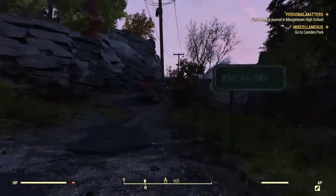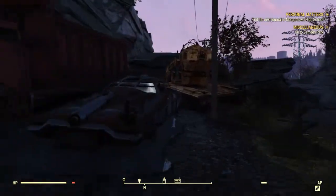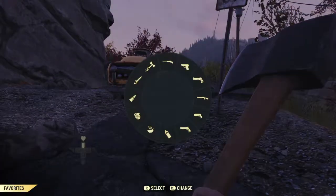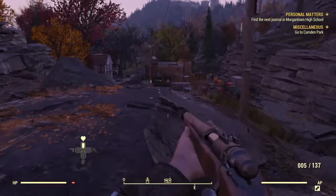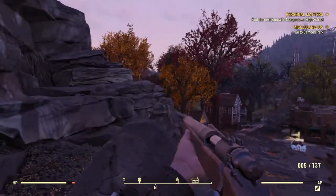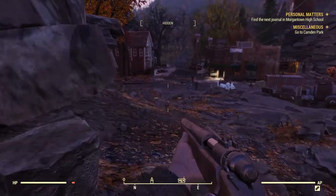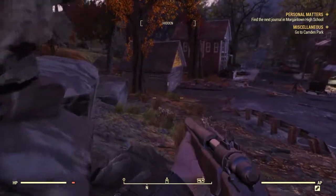There seems to be something here. I think this is a mine. Yeah, but I know what this place is. It's full of scorch. Do watch yourself. See? If you can make your way... I'm not gonna come here because I don't want to go here right now.